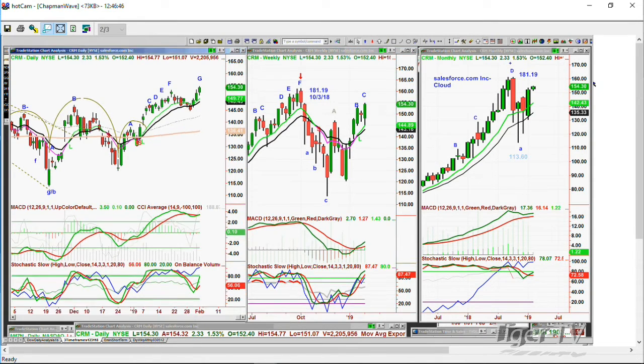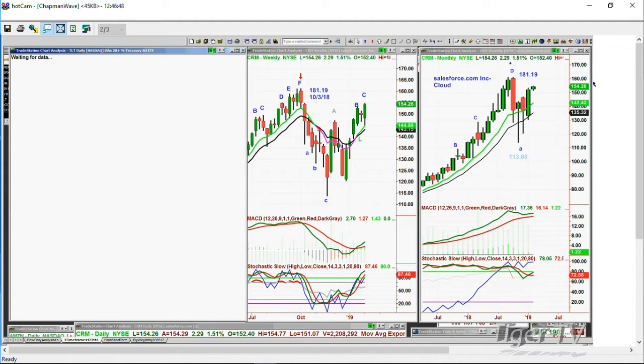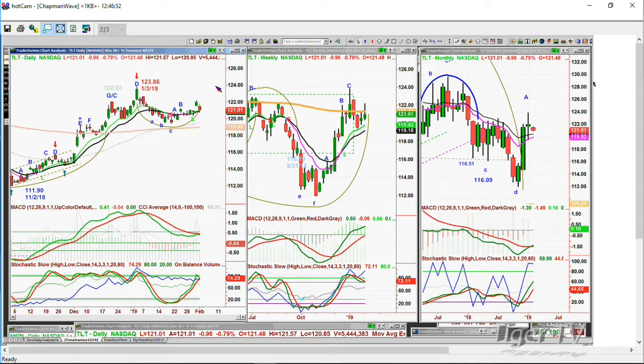Hey, nice move. TLT, just real quickly. You see, TLT went to a peak C, but underneath the 123.86 level. What it's suggesting to me is this could be a right shoulder failure pattern. I don't know yet. So I'm going to put in the cup is fighting the arch. Always look at these things as which one is winning. You don't have to use the word fighting. It is looking at an arch pattern that could evolve into a cup pattern if it doesn't pull back much further than this. And if it goes higher than 122.10, then it's going to be very positive.